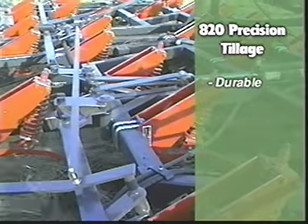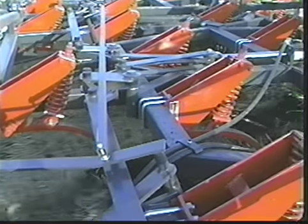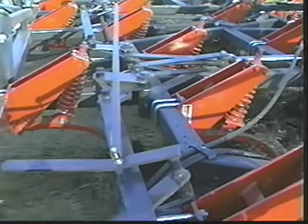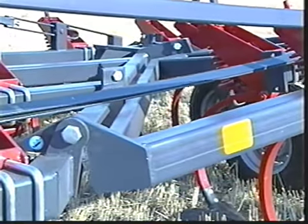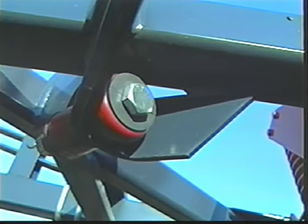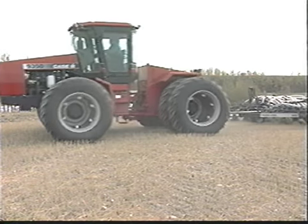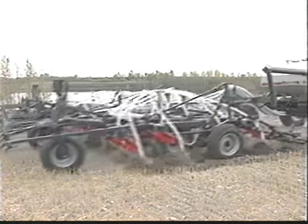The second advantage of the flexible frame is durability. Changes in the contours of the land put tremendous stress on welds and frame members of slab frame machines. Since the 820 can move with the contours, the welds and solid frame members face less stress, and the machine lasts longer. The precision and durability of the 820 also make it an excellent choice for seeding and fertilizing.